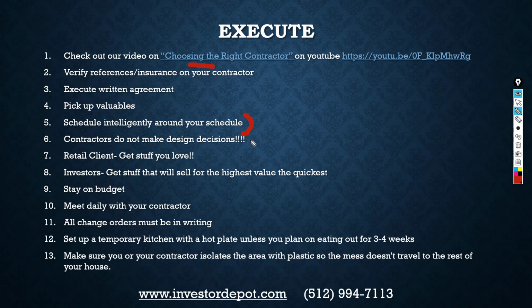Here's one of my pet peeves: I don't like design contractors making design decisions. That's your decision or your designer's decision. I don't mind getting an opinion from a contractor, but certainly it's not their money, not their house. I want to make all my own decisions. Retail clients, again, I reinforce this a lot. Get something that you love. Get something that you like. You don't want to have any regrets after the remodel is over with: I should have done this, I should have done that.